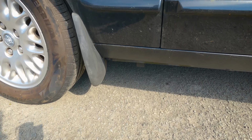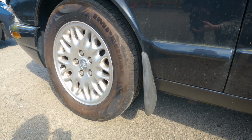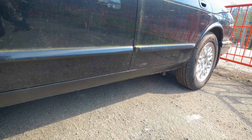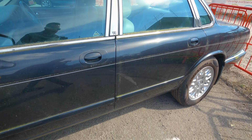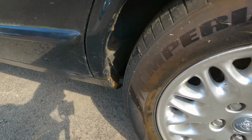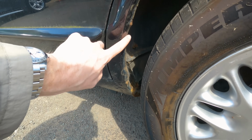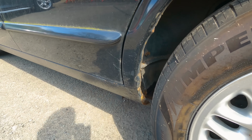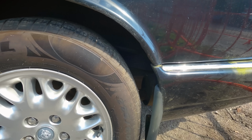There's not an awful lot of rust, or, well, there's hardly any really. They normally go at the bottom of the doors. When I was having a good old look around, I couldn't see any. I'm convinced. Oh, there's a little bit there, look. In fact, yeah, there's quite a bit there. Must have missed that in my excitement. Got carried away. So we can soon repair that though.